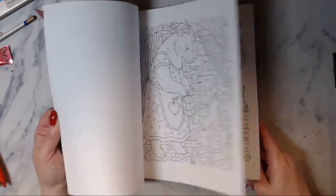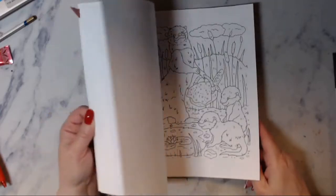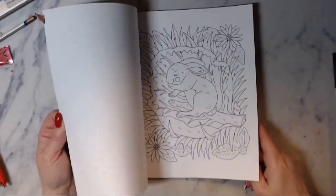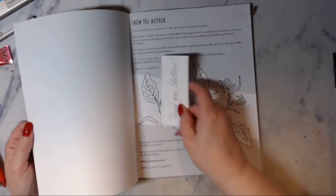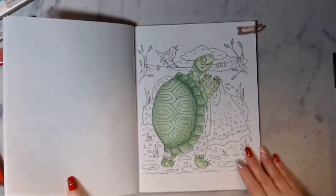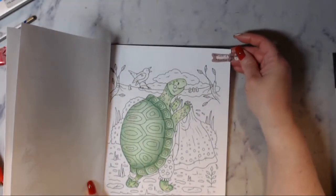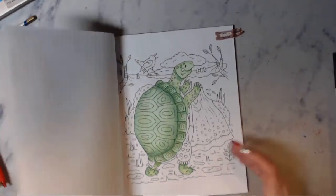All kinds of cute animals. Snakes. Frog. And I must have a whip in here. Yep, turtle. And I was using my Crayola 100s colored pencils. So there's that.